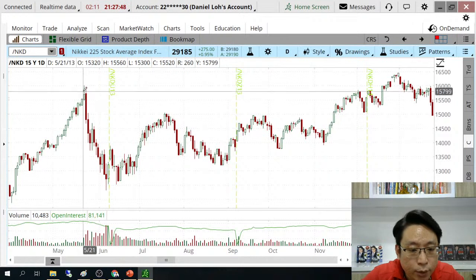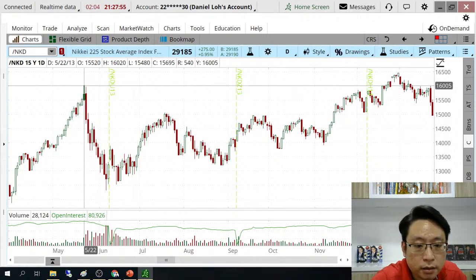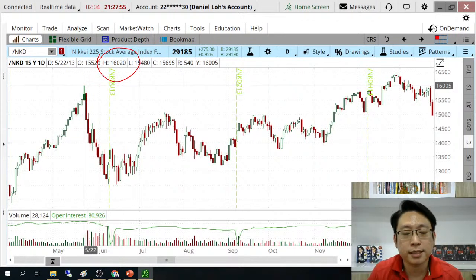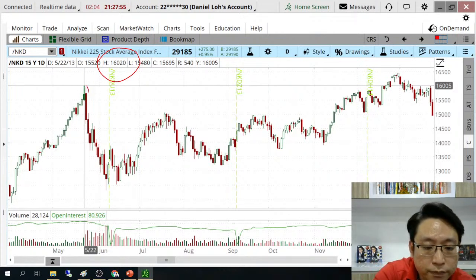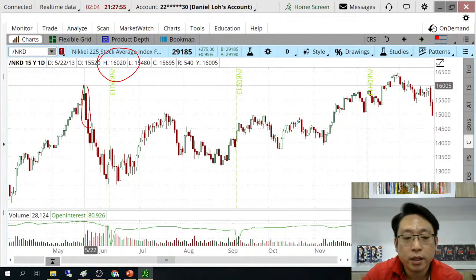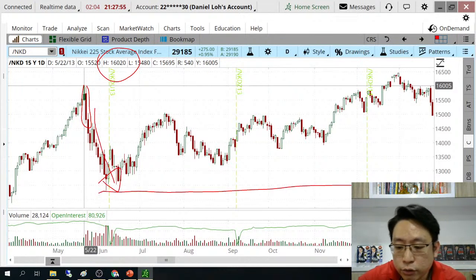And true enough, what happened? It hit 16,000 points on the 22nd of May. You can see the highest point it reached is 16,020 points. The moment it hit 16,000, that very day, the index started its drop of around 1,000. From 16,000 it dropped to 15,000, a 1-day crash. Following that, it dropped the whole month. By June, it reached around 12,000 points.